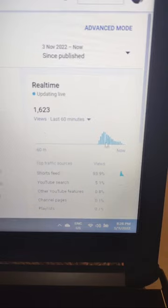But this one isn't over just yet, as you can see. It's sort of leveling out here. So that could either go up or down. So we'll see where that goes.